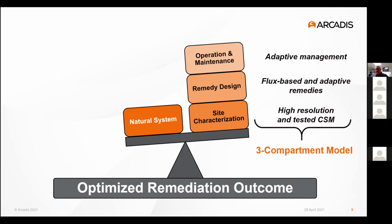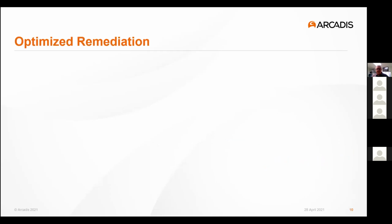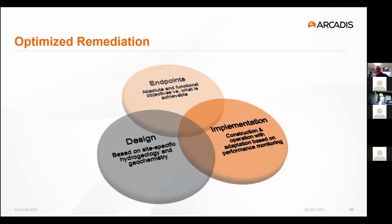And so really that sets the stage for the 3-compartment model when looking at the stack of site characterization, design, and O&M, and Jennifer and Scott will talk in a bit more detail on those. But one last introductory or philosophical slide here is the approach to optimize remediation. It's really 3 key intersections of endpoints. What are we trying to accomplish? Implementation, what are we constructing? And how have we planned for adaptive implementation? And then all of that informed by the design that we take.